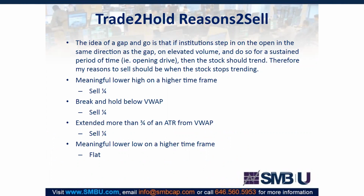So the idea of gap and go is that if institutions step in on the open in the same direction of the gap on elevated volume and do so for a sustained period of time, i.e. by an opening drive, then the stock should trend. Therefore, my reasons to sell should be when the stock stops trending.